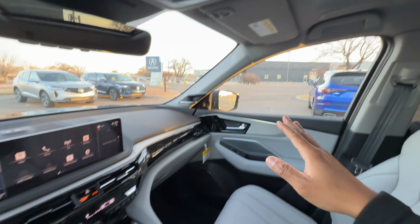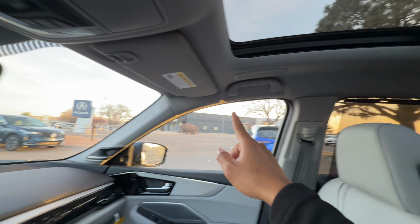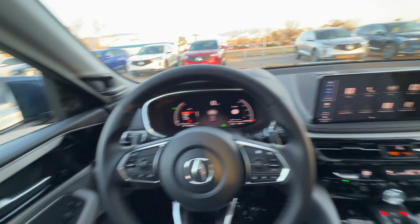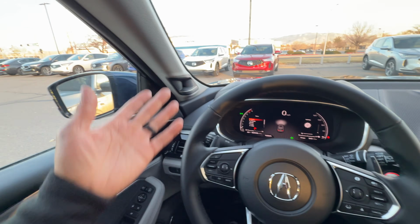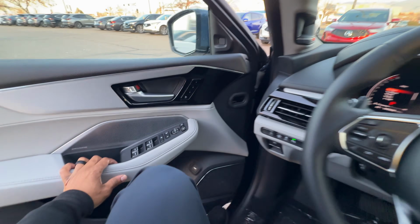Let's jump out of here and take a look at the second row. Also part of the Bang & Olufsen system, you have speakers in the ceiling as well. So it's a nice system. Sounds pretty good. The ELS system was really good, and the Bang & Olufsen system is still a good system. So whether you get a 24 or 25, you're still gonna get a good system. But yeah, 19 speakers on your Bang & Olufsen system.